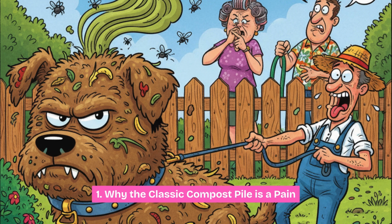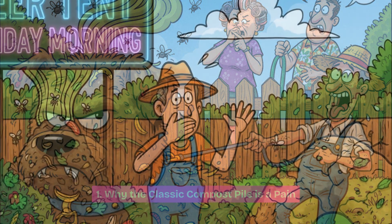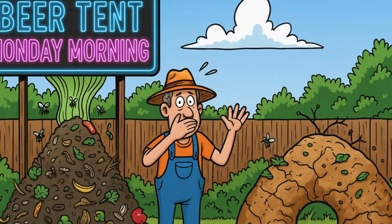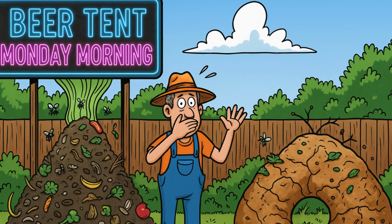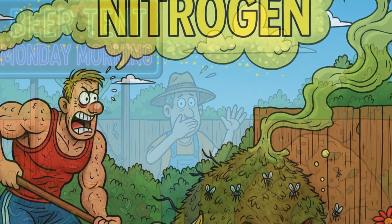Think of the classic compost pile like a pet, except it never cuddles, always stinks, and constantly demands attention. Too wet? Then the whole thing tips over. Suddenly it smells like a beer tent on a Monday morning. No fun for you, and the neighbors are already waving with complaints. Too dry? Then absolutely nothing happens. The heap just sits there like a stale donut, hard outside, bland inside.